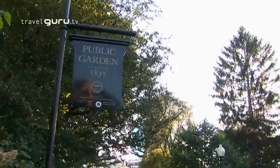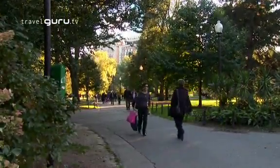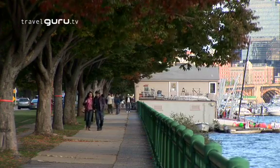Of course I'm biased, but there's nowhere like Boston. It's got everything you want from a city, but it's small enough to get a handle on it right away. You can spend a lot of time here, or you can see a lot in just a couple of days and come away thinking that you've really got a bit under the skin of one of America's best cities.